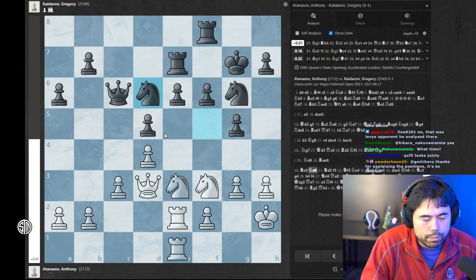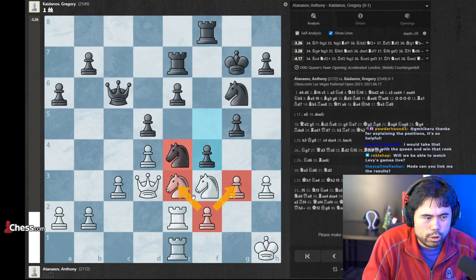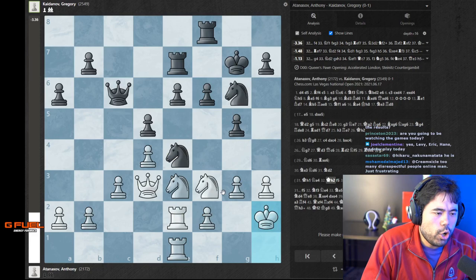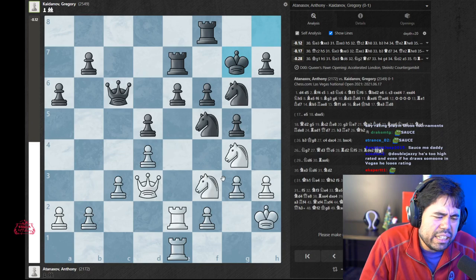In a perfect world, black wants a knight on e4, and then he wants to go f5 and f4 and just sauce you on the f file or open up something. You have a lot of weaknesses here because the knight on e4 is very, very powerful. So because of that, you're really giving black the dream here, which is not the idea. You really want to keep the position very, very complicated. So knight e3 is unfortunately the move that really costs Anthony the game here.